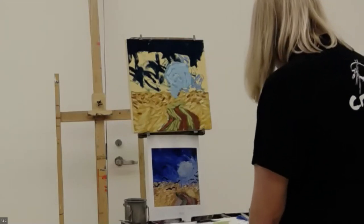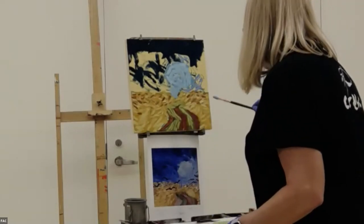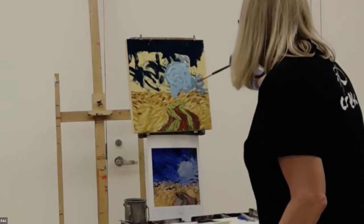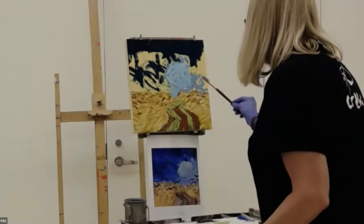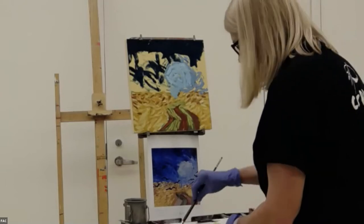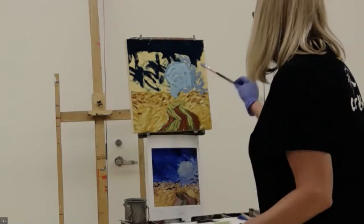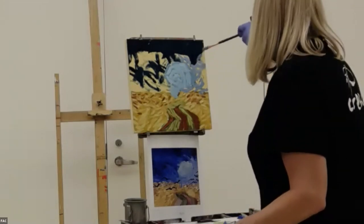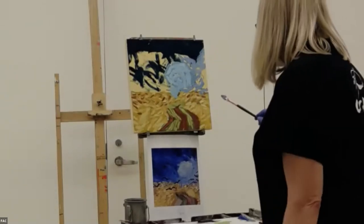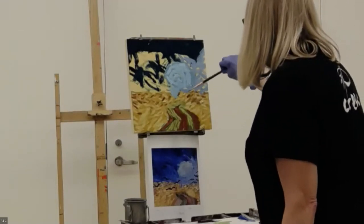And a cool story: about two years ago now, I was asked to come and teach a workshop in France, in Van Gogh's France. It was the first time I'd ever seen these places that he painted. I actually got to go and stand in this very wheat field where this was painted. And I have to tell you, people say he didn't paint realistically, that he exaggerated colors. I don't think so. I saw these colors. I could see how he could see this.